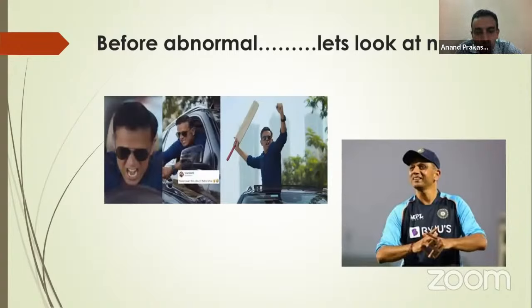So now I am a big fan of cricket, like I'm sure many of you are. And I'm a big fan of the gentleman on the screen and also his demeanor normally.